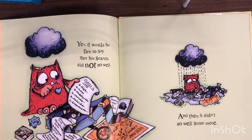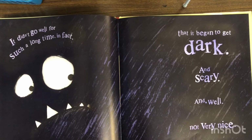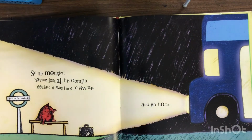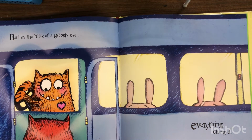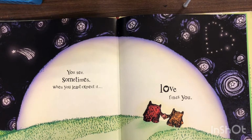Yet, it would be fair to say that his search did not go well, and then it did not go well some more. It didn't go well for such a long time, in fact, that it began to get dark and scary and, well, not very nice. So the monster, having lost all his oomph, decided it was time to give up and go home. But in the blink of a googly eye, everything changed. You see, sometimes when you least expect it, love finds you.